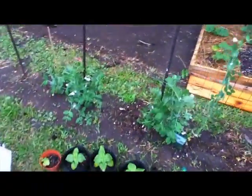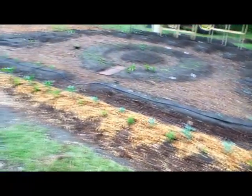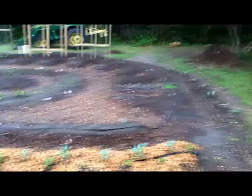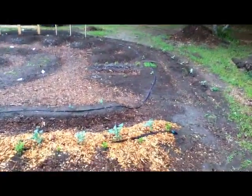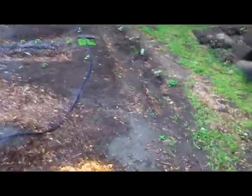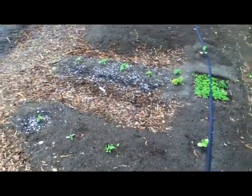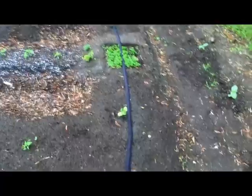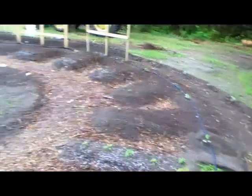Basil's doing good. More peas over here. Broccoli and carrots are doing great. Cauliflower, not so much. Over there we have peppers. I got all kinds of peppers in here. Bell peppers, Cubanelle peppers, jalapeno peppers, banana peppers, all kinds of peppers. Parsley, and all along the outside of the ring is more squash and zucchini.